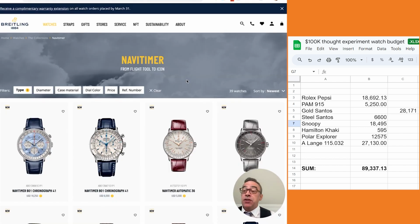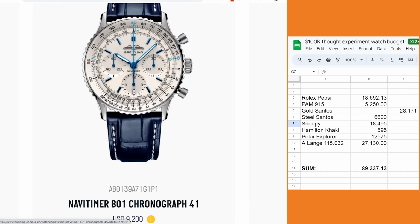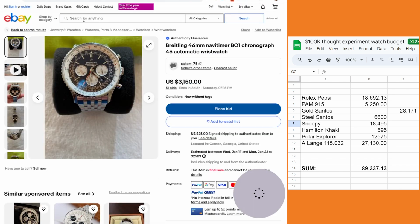All right, heading over to the Breitling website, looking at their Navitimers, and man, there are some beauties here. I love these first 2 so much. Look at how gorgeous that watch is. But we're gonna break the budget here at $16,000. What a beauty. Let's just search for this here on eBay.